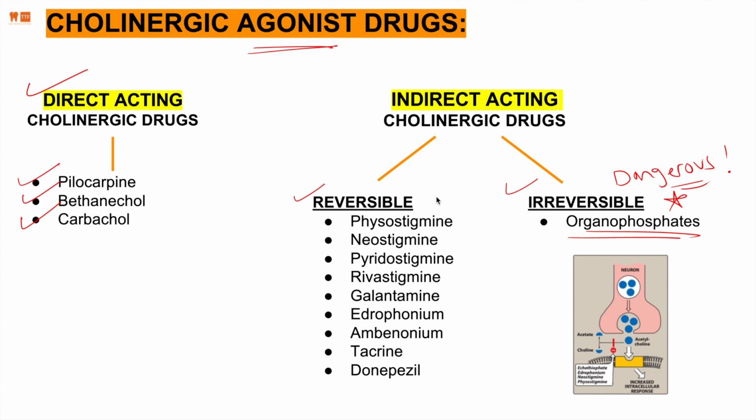Reversible means over time their effects wear off and any other drug can come into its place and act opposite to it, such as physostigmine, neostigmine, pyridostigmine, rivastigmine, galantamine, edrophonium, ambenonium, tacrine, and donepezil. Now, these drugs are remembered best by stigmines. Indirect-acting cholinergic agonists, stigmines. Okay? Direct-acting, pilocarpine, bethanechol, carbachol. Now, how do we remember this? Very easy. The way I do it is direct-acting cholinergics are chols.